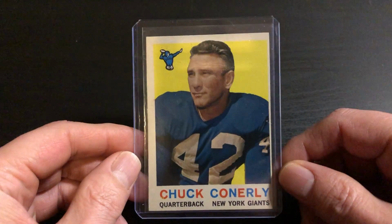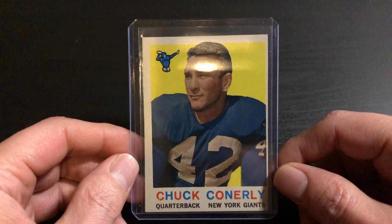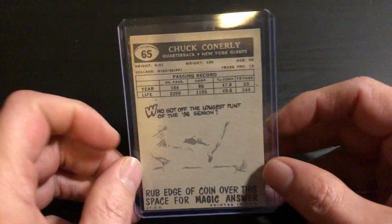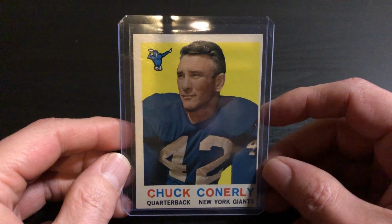But I'll start off with this 1959 Topps Chuck Connerly. I picked this card based on condition. Thought it was really sharp. Centering's off, but I thought it was real nice, so I decided to pick it up. I think I got a good deal on it too.